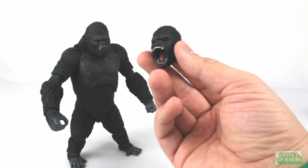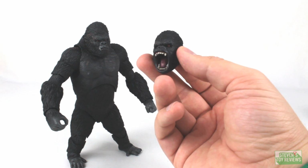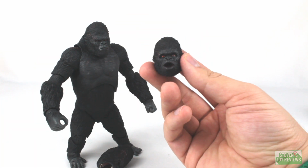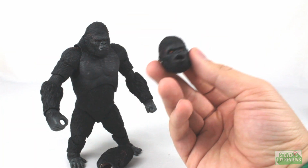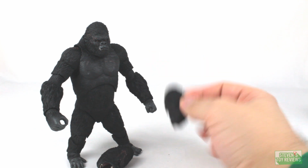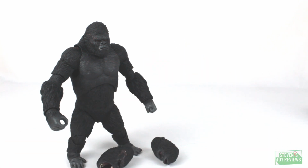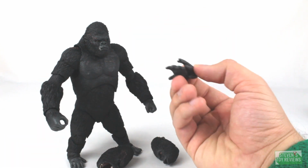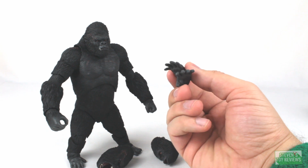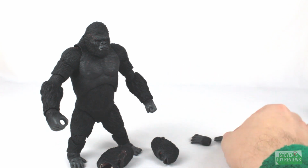Really nice face here. Teeth look good. He has cavities, which is fantastic. So yay that. How can this face not get best? End of discussion. Hand-wise, he is also going to come with splayed hands, some karate chopping hands. He can shoot a Specium Ray. So if you like Ultraman, those are going to be the hands for you.